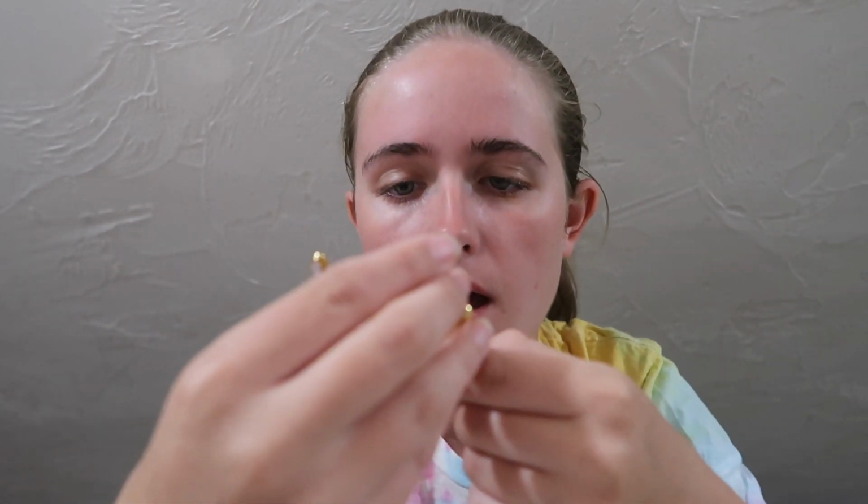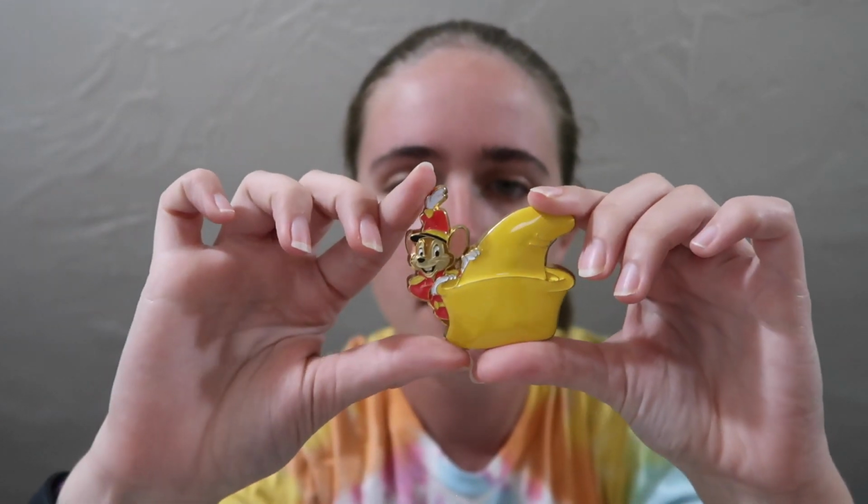Let me actually go back. The Genie doesn't have a price on it, and the King Triton was 13.99 euros, so I don't know what that translates into American dollars. But this is a very heavy pin. You can see how thick this pin is. Also LE 300, it's super awesome, good size pin.